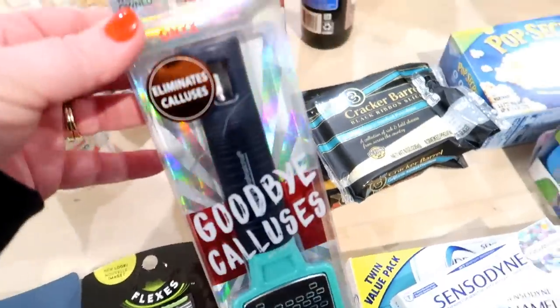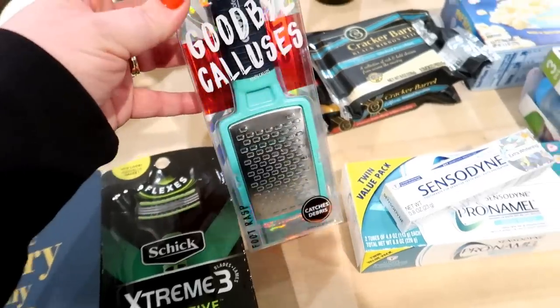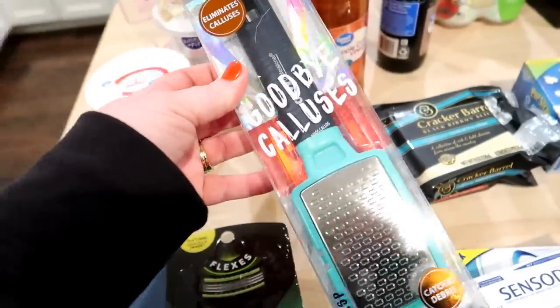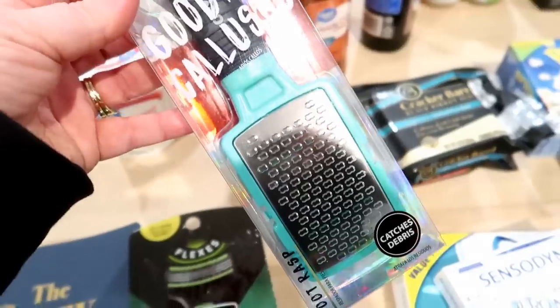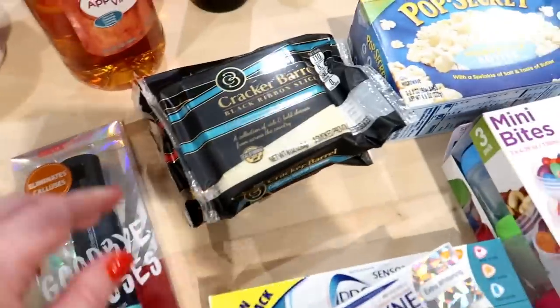This is the foot rasp that I always talk about. I get a new one of these every couple months. If you have calluses on your heels, this works so good. It works even better than getting a pedicure, in my opinion, and you can do it in your own shower. So I got a replacement one, so I can toss the other one.